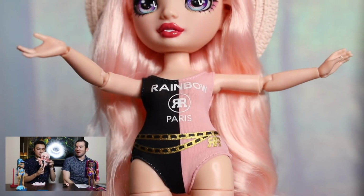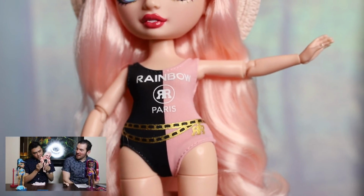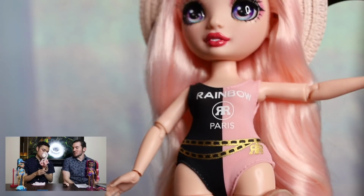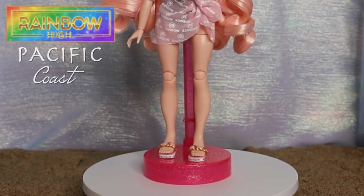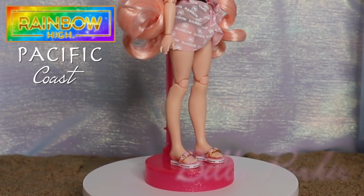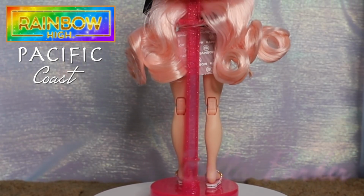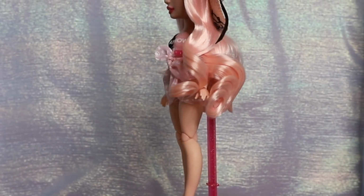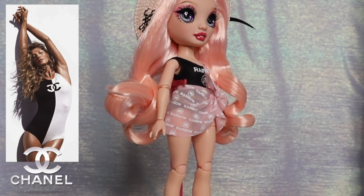Bella is wearing a one-piece, two-tone black and pink bathing suit that says Rainbow Paris, with an opposing side RH emblem and a printed gold chain down the bottom. And even though the chain is giving me slight Versace vibes, we're pretty certain that the main inspiration for this bathing suit is the 1990s inspired bicolored bathing suit from Chanel's October 2018 Haute Couture collection.